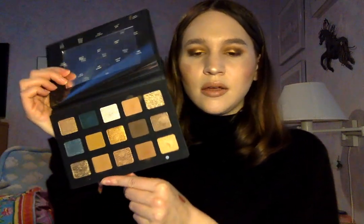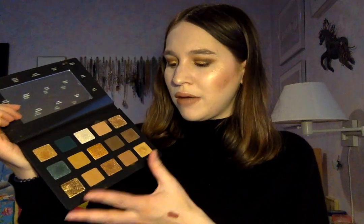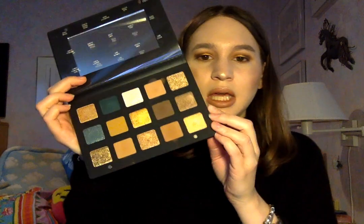And then when you open it up, this is what the palette looks like. We have a little insert in here and then a little mirror. And then these are the 15 shades that you get in the palette. I can't believe I'm holding this palette. I just love the way her palettes are laid out. I really love the aesthetic, the way it's packaged. They just look so sophisticated and beautiful. And I'm glad that she changed the packaging, because they used to be that cheap white leather kind of packaging, and people were like, what the heck is this? Why is it so expensive and so cheaply packaged? But anyway, this is what the eyeshadow palette looks like.